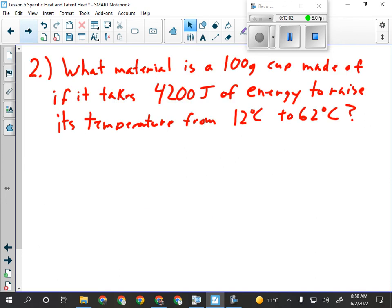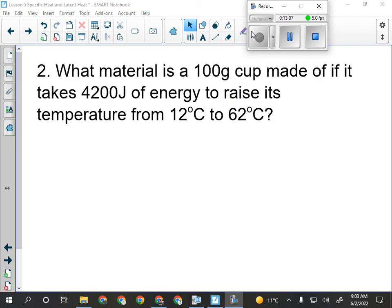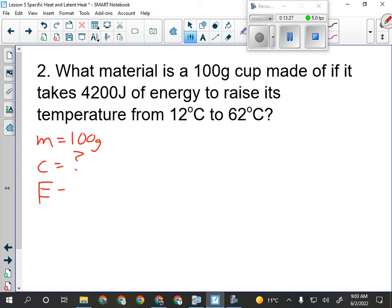All right, this one's going to require you to do just the slightest amount of algebra. Okay, so on this one, our givens are the mass, 100 grams, and we're looking for the material. Which part of the equation is going to tell me what material it is? C, yeah, specific heat capacity, because it's a physical property. All right, so I'm looking for C. I know the energy, 4,200 joules, and I'm looking to change the temperature by 50 degrees Celsius.